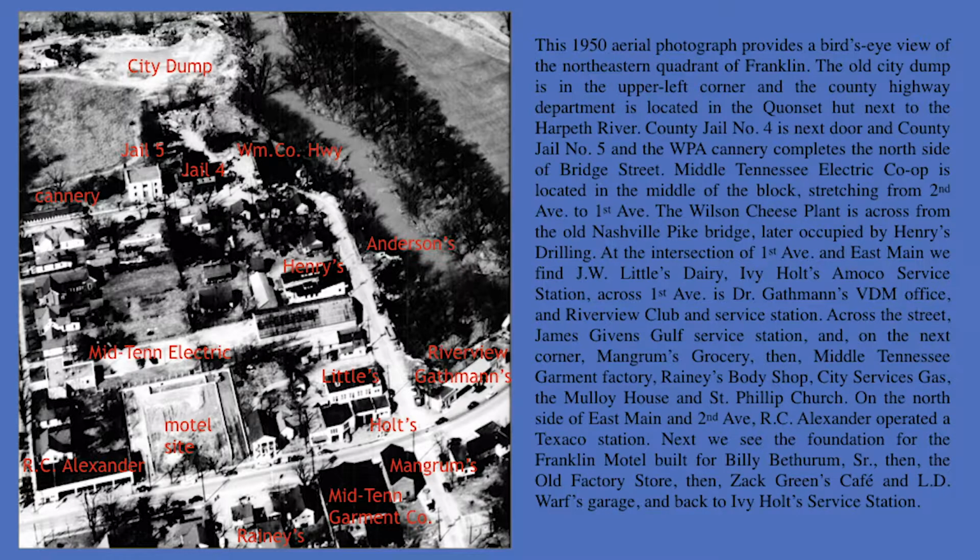And of course we've got over on what is East Margin or First Avenue, you'll see Anderson. Mr. Gene Anderson would have been there with his automobile. Henry's drilling, of course, wouldn't have been there in 1950, but that started out as the cheese plant. And then, of course, over on 2nd Avenue, you see Middle Tennessee Electric.